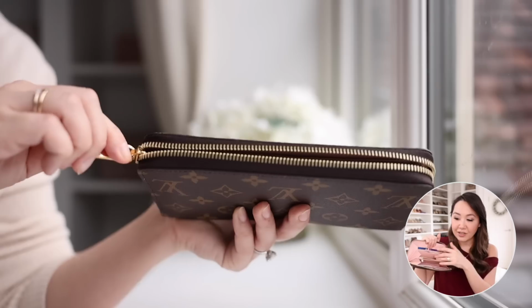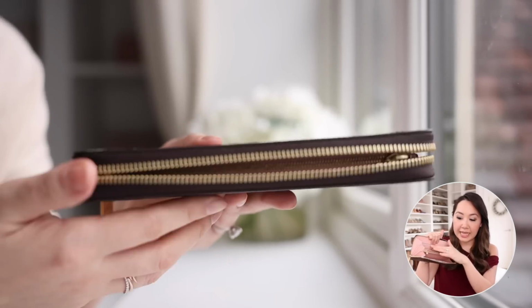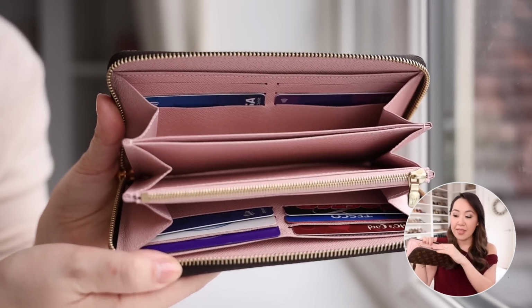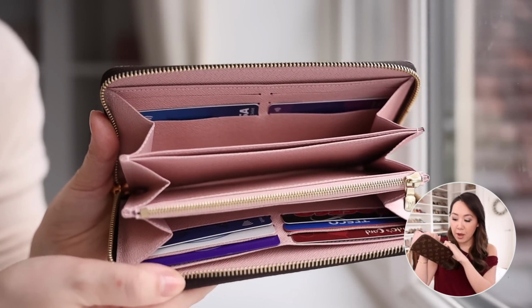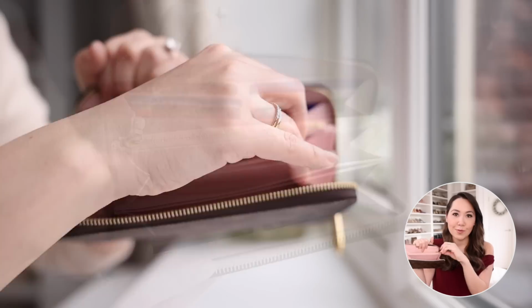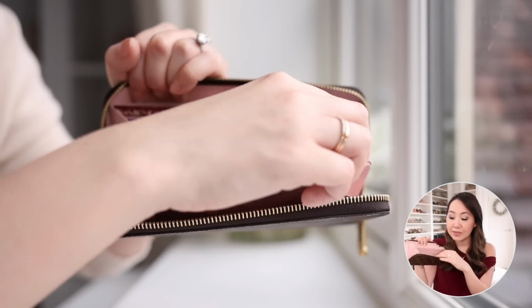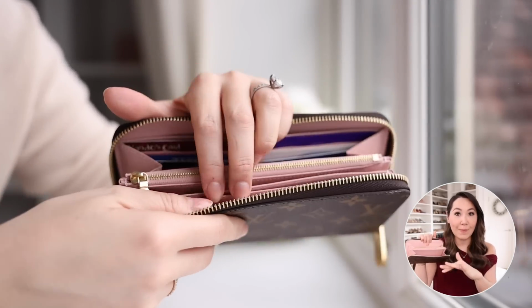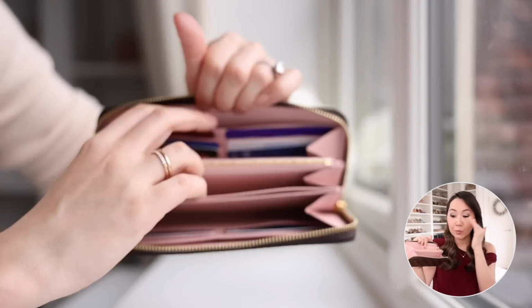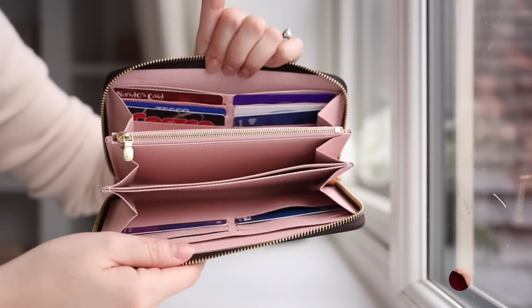So I do have some cash in here. This little slim pocket I keep for notes. It's the perfect size, keeps everything nice and crisp and neat. And then I do have a little zipper compartment for coins. I don't really have that many coins in there, to be honest. Very smooth zip, it's just so seamless to use. And then I have just so many card slots for all my credit cards, my business cards, my rewards cards, just everything. It's so good.